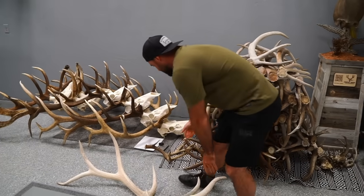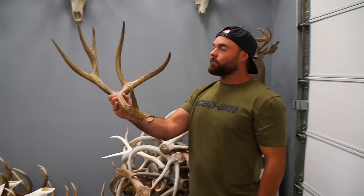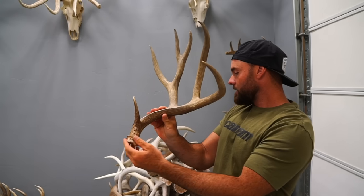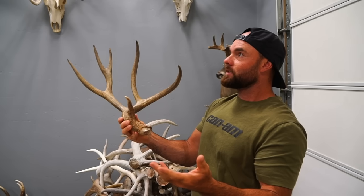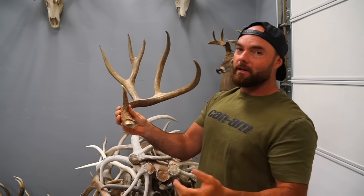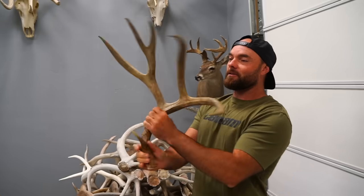I finally put a tape on this guy. A lot of the mule deer lovers were wondering what that scored. And I got him just shy of 88, so I got 87 7/8. So say he's 88, you put that together. So that's 160, 176 with a 20. That's a 190s buck.